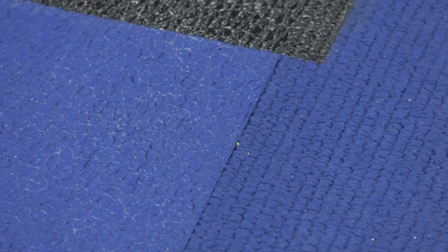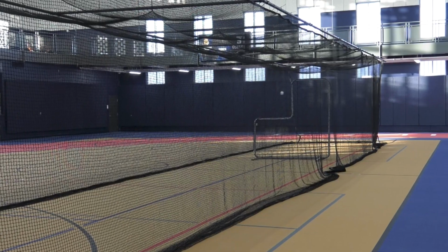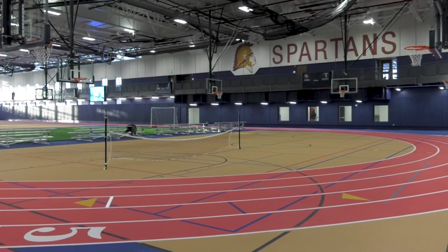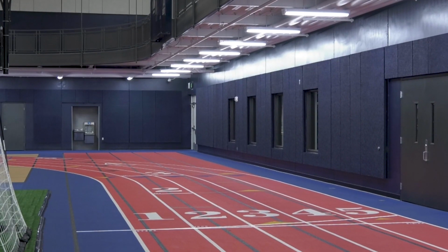So one of the unique aspects of this activity center is we use the Mondo brand sport court flooring. So if you're looking over here on kind of the main middle 3 courts, there's a little bit of texture to that, but not a lot. The reason we chose a little bit of texture versus, for example, a wood floor is it works better for other sports. And then the outer 2 courts and the track area are actually a competition grade track material.